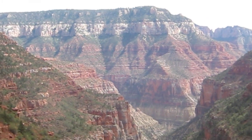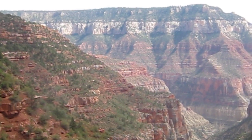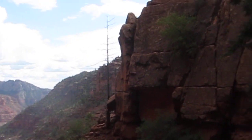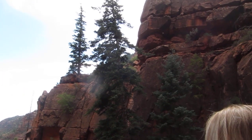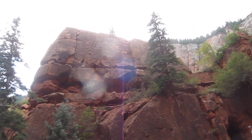When we go back out, we'll show you that old rusty pile of cable, and if you can believe this, there was a zip line all the way off the top, all the way right down through here into Roaring Springs. Oh! That must have been some kind of a ride. They got in a lot of food sources, a lot of equipment that way.